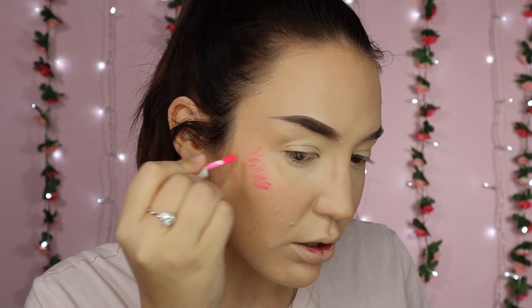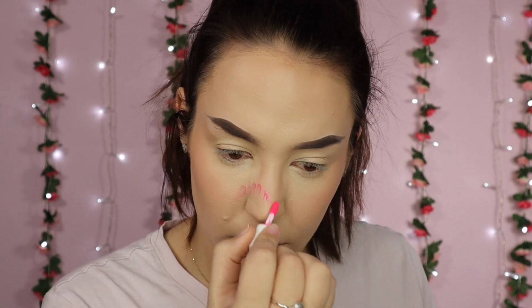Just ensure it's not making me look off. I'm not going to bring it too far forward. I'm going to try and concentrate it here now. I do really like this. I might have to buy the big one of this, or look for some other liquid blushes. It looks very neon when you open it, like it's insane, like it's so pink. And then when you put it on, it's like a really nice sort of colour. And I'm going to put some on my nose, all around this area.